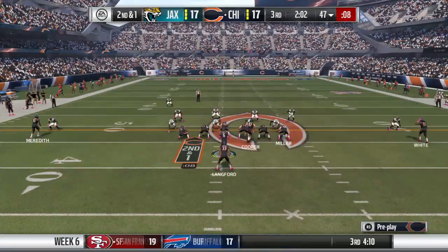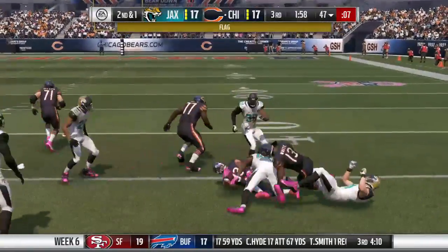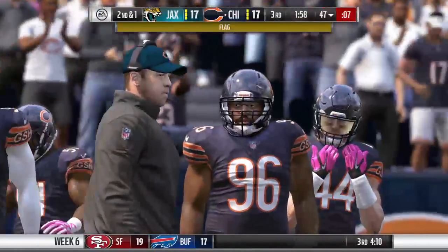And what a really nice gain right there on first down for them. Brings up a nice second down for them. And he'll take it down shy of the 45 at the 46.